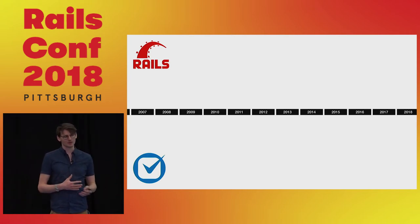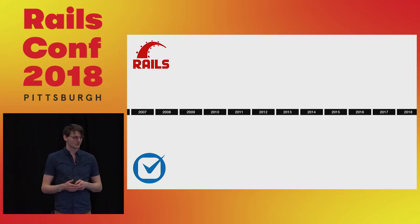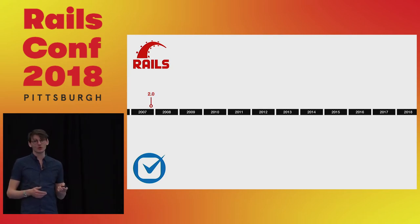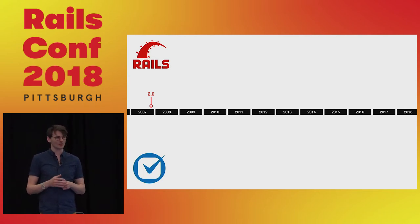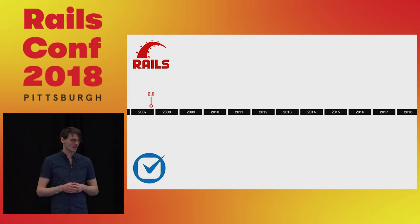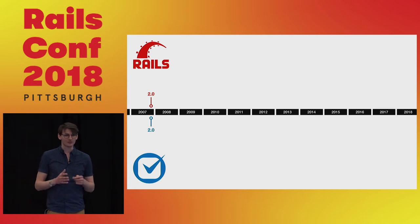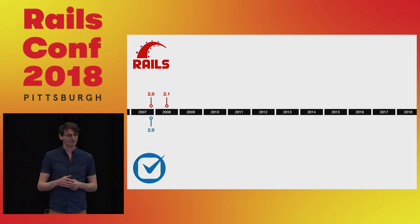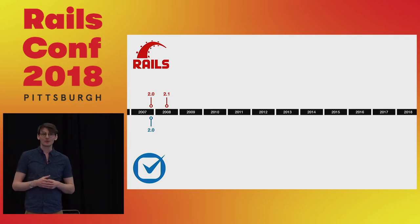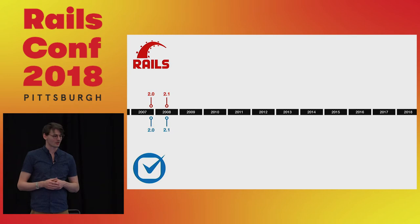And to bring you up to speed, I'm going to give you a quick look at our upgrade path and timeline. This timeline starts with Rails 2.0 in 2007 because that's the version of Rails we shipped with when the product first launched. The very same day that 2.0 came out, our founder upgraded the app to 2.0. Halfway through 2008, when 2.1 came out, again, the very same day, we were up on 2.1.